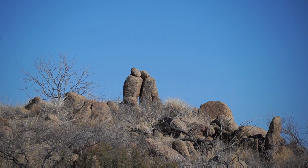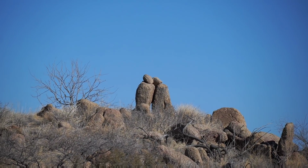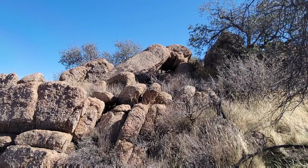Don't those two rocks look like a couple with their heads pushed together? It's like that lava song. They're gonna grow old together. They're happy. This is kind of funny.